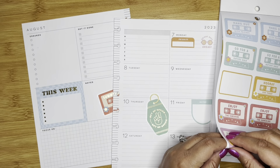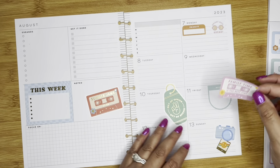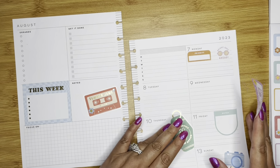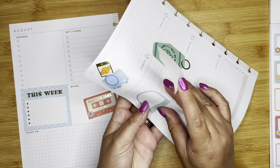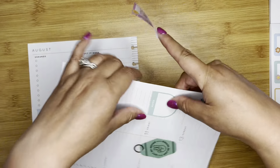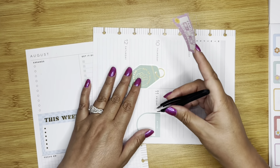Oh, this one is gonna be classic. Another little nod for Pretty Lights crew. Family time is the best time. If you know, you know. If you don't, I'm not gonna explain it to you. But I'm gonna try to get it like under here if I can, without it being hard to peel up.